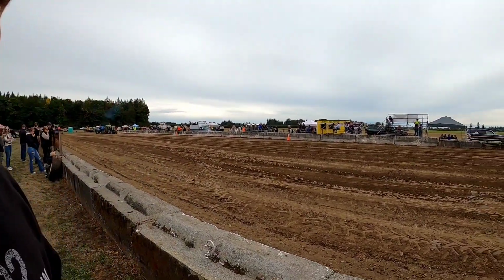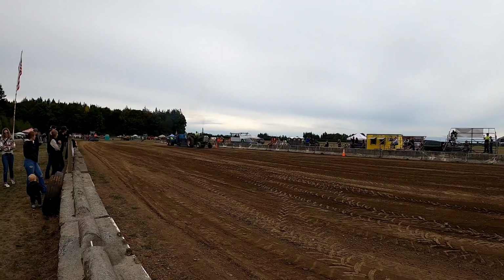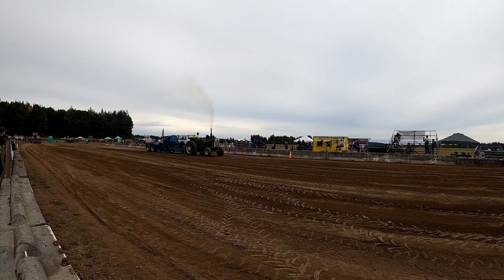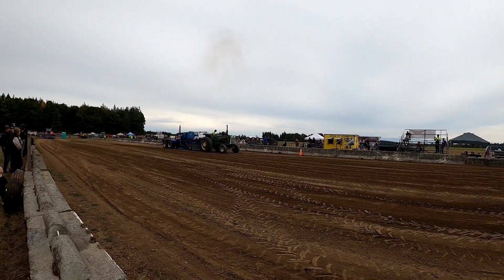2150, it's the only puller in the class, second day pulling the tractor. He tried a different gear, which is the wrong gear, so I think he's re-hooking to the sled so he can try and find the gear he wants. Let's watch. So he did a little better. I think he had like 130 some feet, and now he made 157 feet.